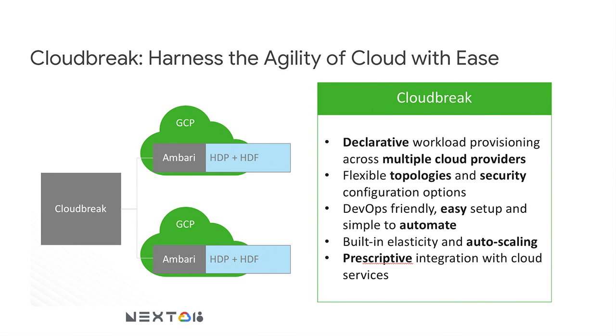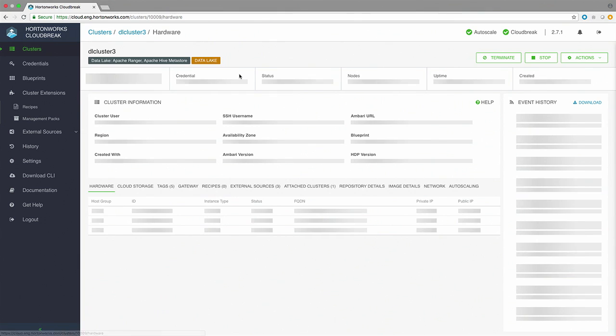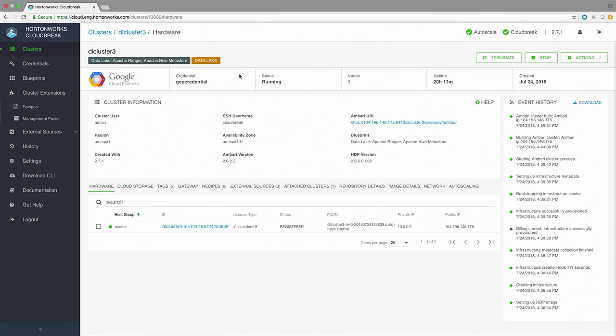So if we could actually switch over to the demo. All right, great. The best way to really talk about Cloudbreak is to show it live in action. So I'm going to do a live demo today, fingers crossed, and walk through how you provision HDP and HDF workloads onto Google Cloud Platform. The first thing I want to point out here is I have a data lake shared services cluster provisioned, just like Sid talked about.